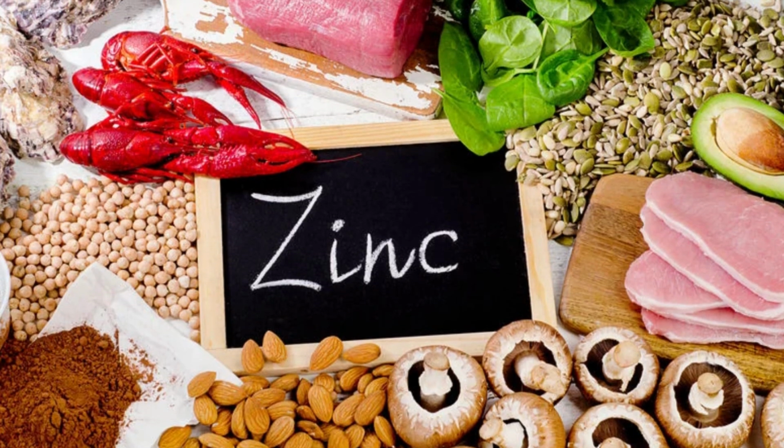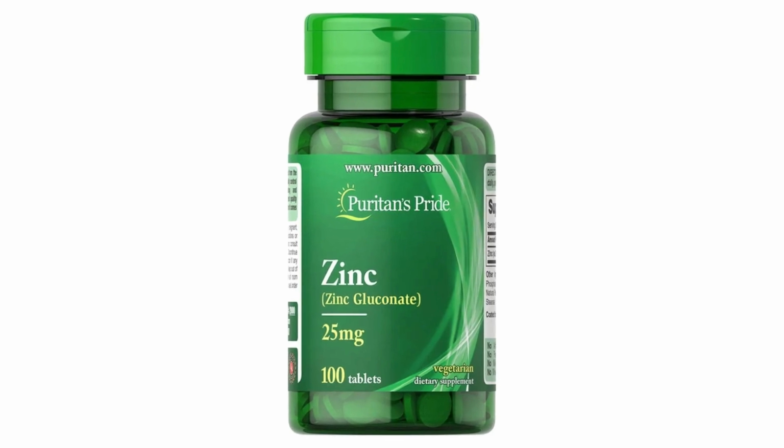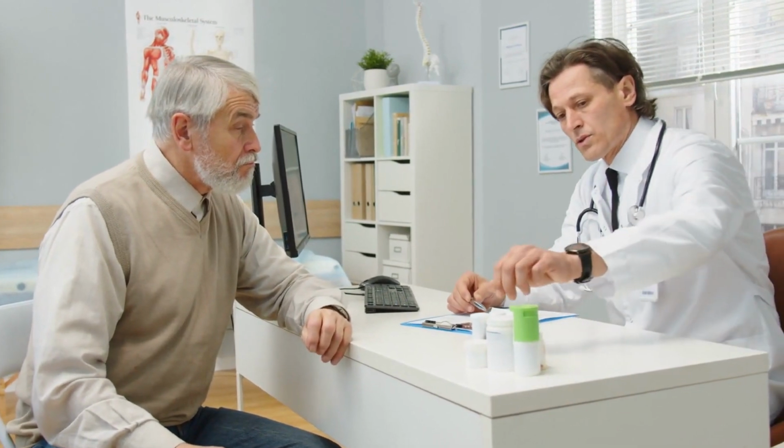So how much zinc should you take? For adults over 50, a good dose is around 80 milligrams per day. Zinc picolinate or zinc gluconate are the best forms for absorption. Of course, always check with your doctor before starting a new supplement.